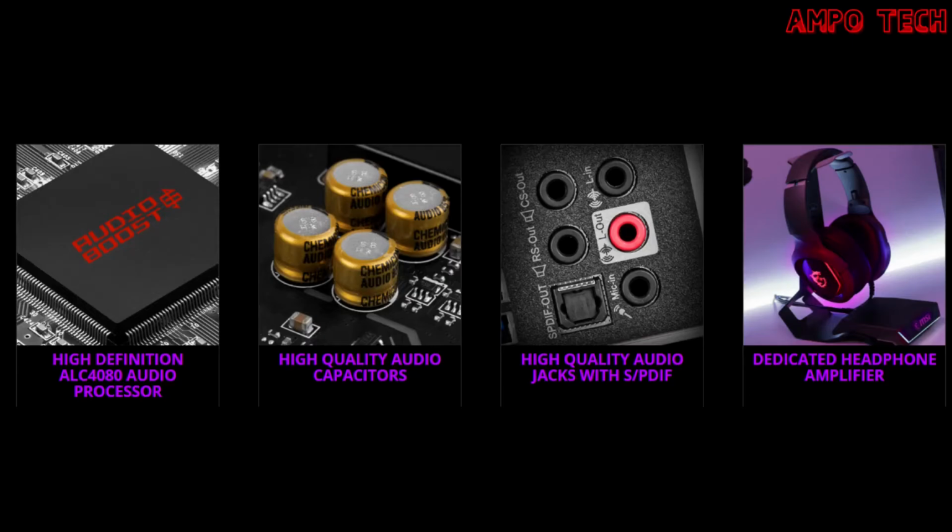The high-quality audio capacitors, which is a high-fidelity sound experience with exceptional acoustics and realism for studio-level headphones is ensured. The high-quality audio jacks with SPDIF, which is to keep your sound perfect by transmitting your audio with pure digital signal. The dedicated headphone amplifier, which can drive audiophile headphones up to 600 ohms impedance, delivering studio-grade sound quality from your gaming PC.